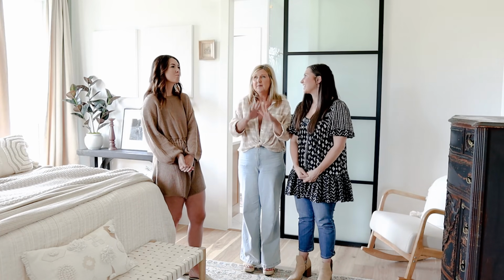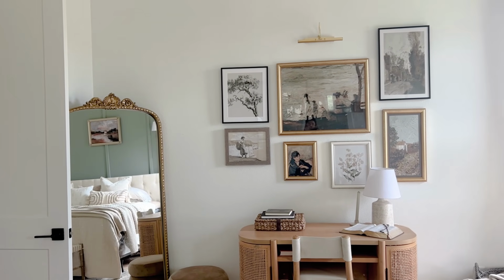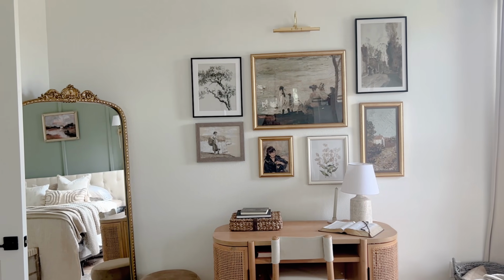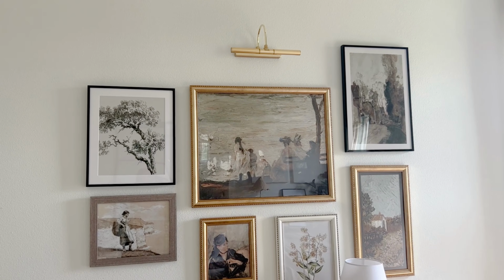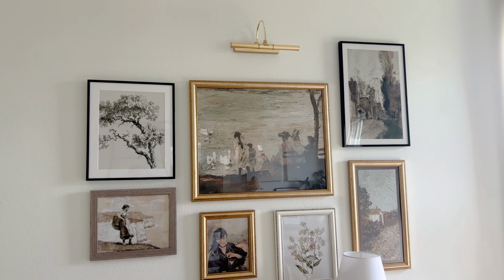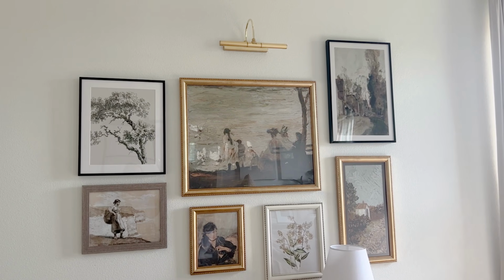But I also love, this is not easy for everyone to pull off, a gallery wall, because I've tried multiple times and I just take it down and then I try to put it back up again with various things and then I take it down. And I finally decided I'm scrapping the gallery wall. But I do love it when someone does it well, and this is perfect.